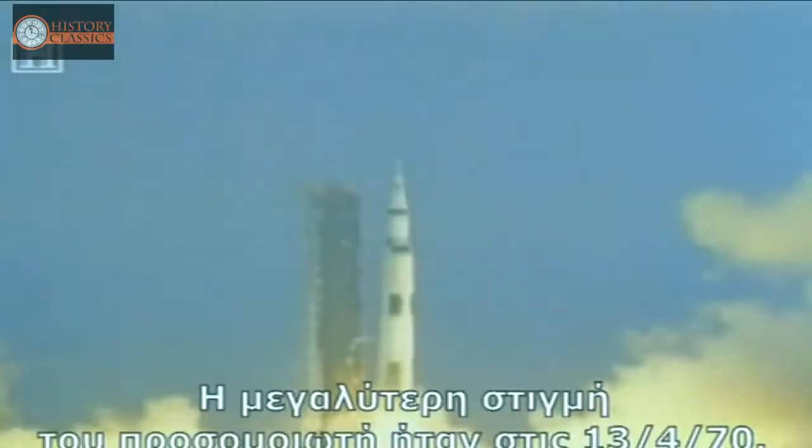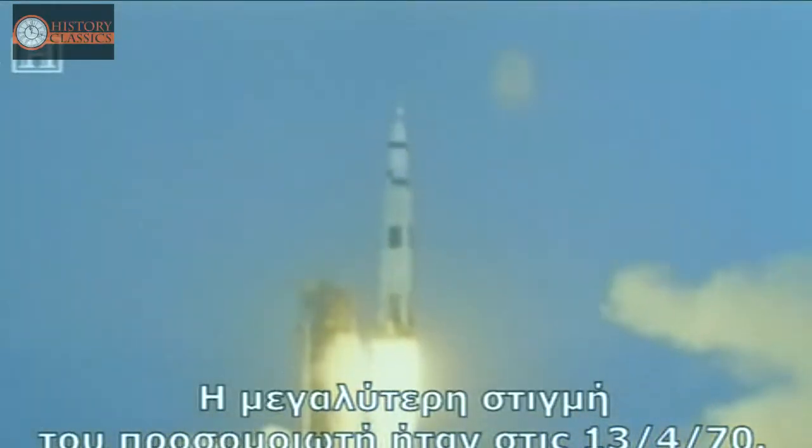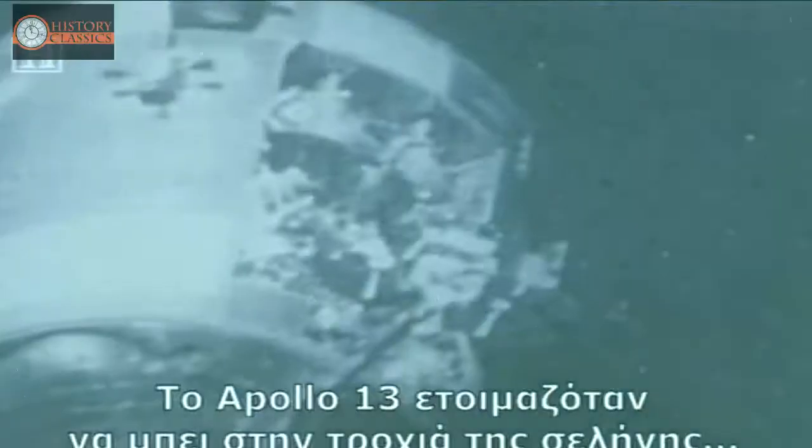But one of the simulator's greatest moments came with the events that began on April the 13th, 1970. Just as Apollo 13 was about to enter lunar orbit, an onboard oxygen tank exploded.